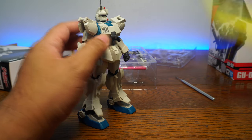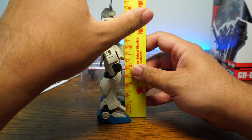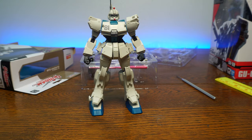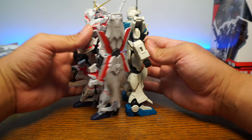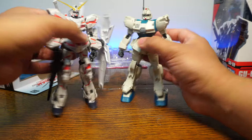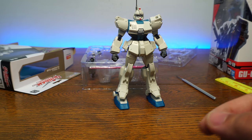Let's go into articulation and scale. We're looking at this figure. He is standing at the very top right here, 6.5 inches tall. Of course, we got to compare it with other Gundams from Gundam Universe, and what we're looking at here is the Gundam Unicorn, and these do scale really well. So if you want some fighting robots, super fighting robots, Mega Man, you can have these two fighting, if you want.